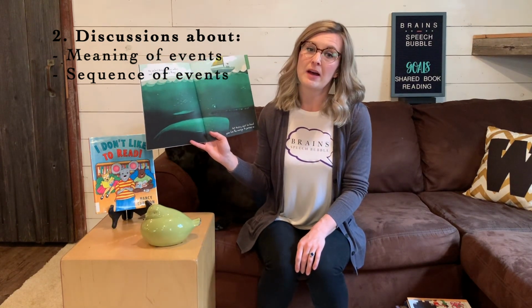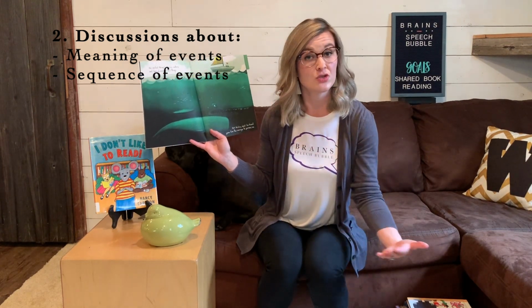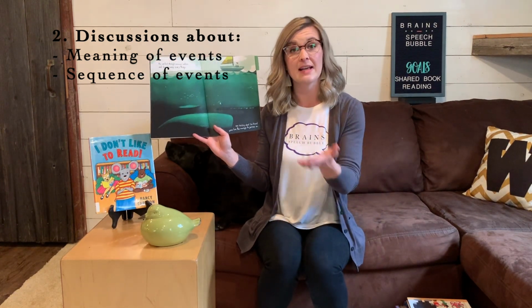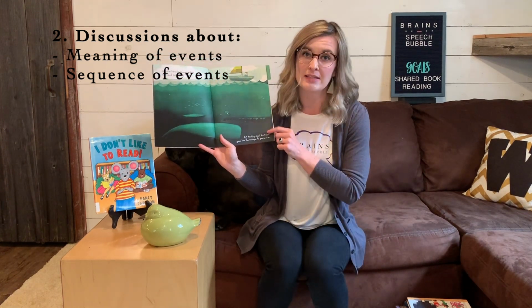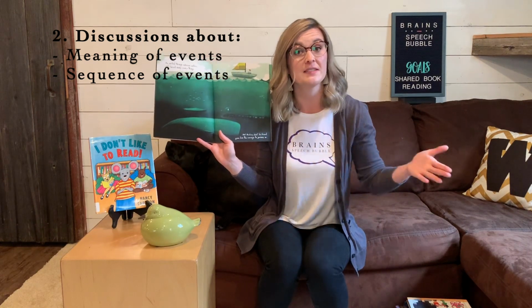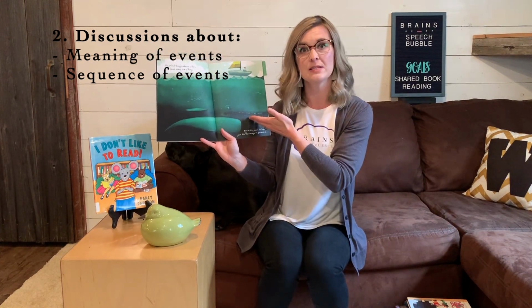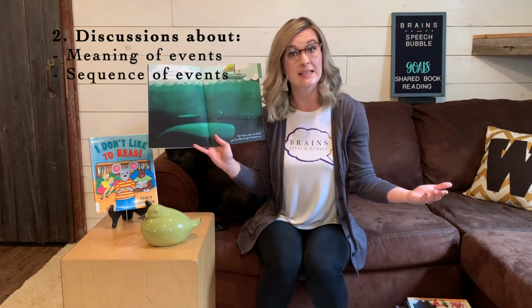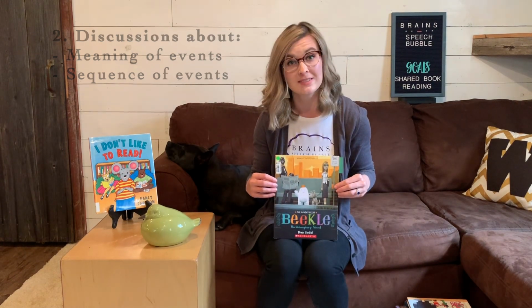So if you're going to engage your child in discussions about understanding sequence of events in a story, you're going to talk about first, next, then, last, those kind of things. So for this one, Beagle's going on an adventure. So obviously there's different phases of this adventure. First, he started out in one place, then he moved on to the next place, and then you can talk about his final destination. Sequencing is really important. It's a huge element of language, and it's a great skill to practice during books.